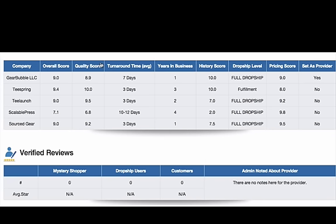Quality score, 9.5. I can't give them a 10 because I've only got so many shirts from them. I've got like 30 Teespring shirts laying around my closet. I can confidently give a 10.0 quality score because I've bought from them for so long. Turnaround time, like I said, T-Launch is about 48 hours, to be honest with you. I need to update that.